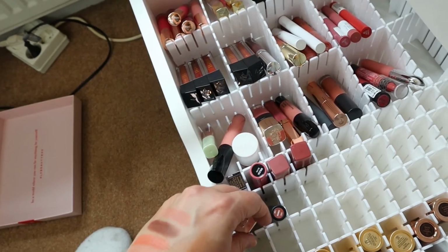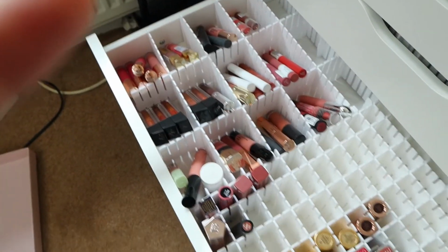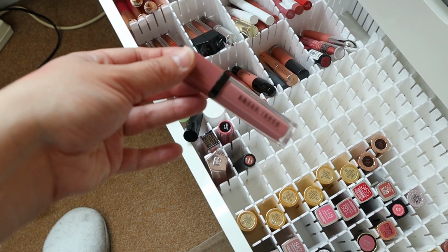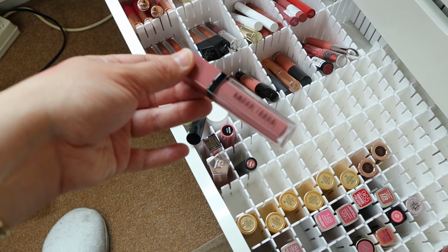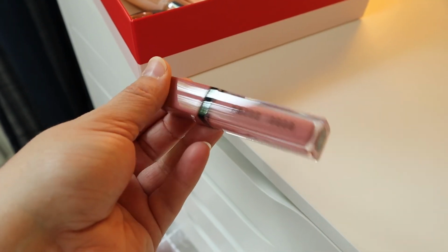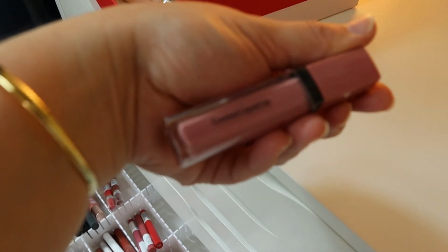Yeah, but I have been doing a lot of Fenty lately. You know what I think I should do? I think I'm going to use this Bobbi Brown. It doesn't want to focus. Oh, it doesn't want to focus, but this is the Bobbi Brown. It's the Hippie Shake, and it's this crushed liquid lip.